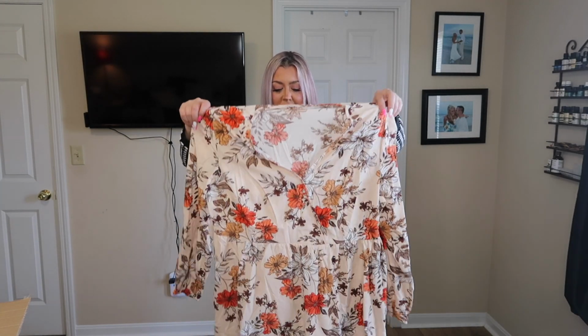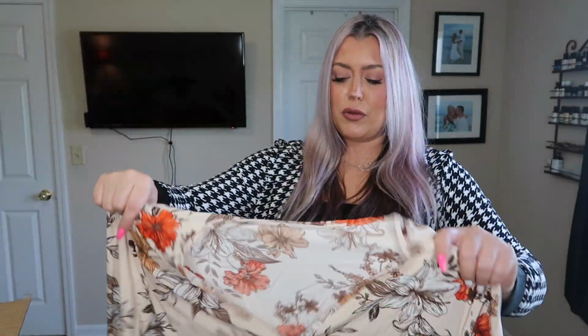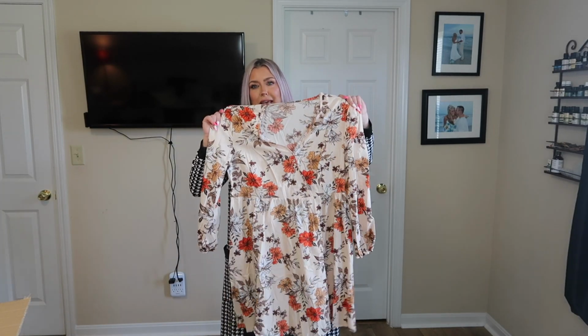I love the types of dresses that kind of cinch me in and give me more of that hourglass type of look. I like that faux wrap style. This has no belt, so of course you could just pair whatever belt you wanted with it if you need a belt. I tend to not wear belts because I feel like I have such a short torso that it just kind of cuts me off even more, but I am loving this.